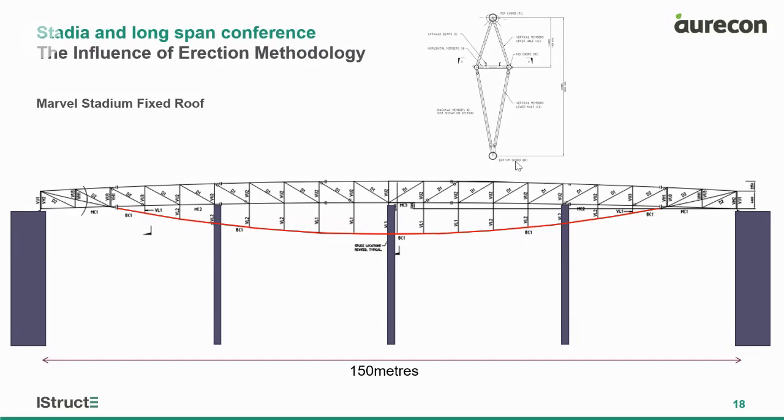If you're getting those sorts of deflections, you probably need to understand the natural frequency of the structure as well, and to determine whether it's a wind-sensitive structure. That's probably a whole topic in itself. So enough of that for the moment.